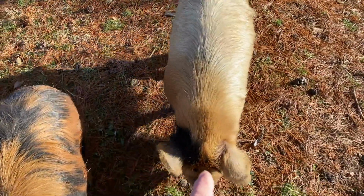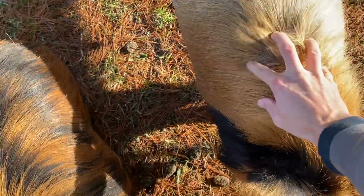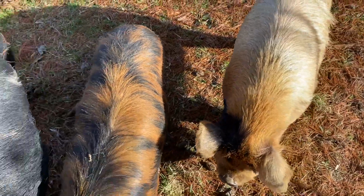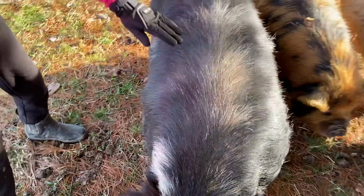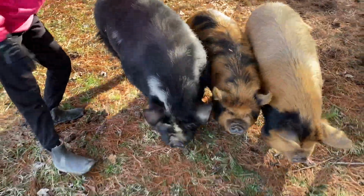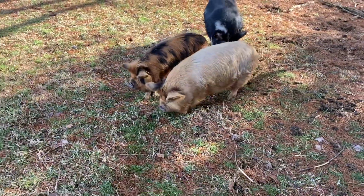The reason we put Jelly Bean in here is because she is one of our largest younger gilts. And so we're thinking maybe we'll have some large piglets from this litter. These guys are very quiet. Yeah, they are kind of quiet compared to Sassy. Let's walk out to the other side of the fence so I can actually get pictures of them so they're not just right at my feet.